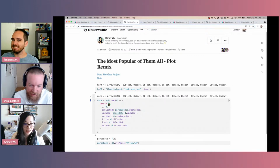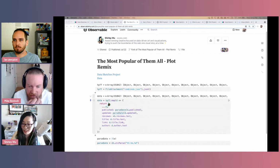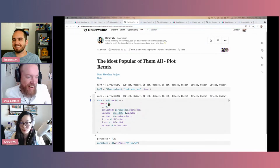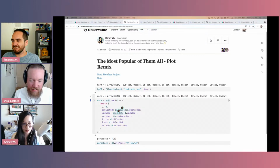It is probably a data set no one's really seen before, because I'm pretty sure I'm the only person that decided to sit down and scrape Harry Potter fanfiction data. But I see that you both already started looking through it. Yeah, I already fixed a bug in this notebook. Nice. Well, it was the Safari date parsing bug, which you don't notice.